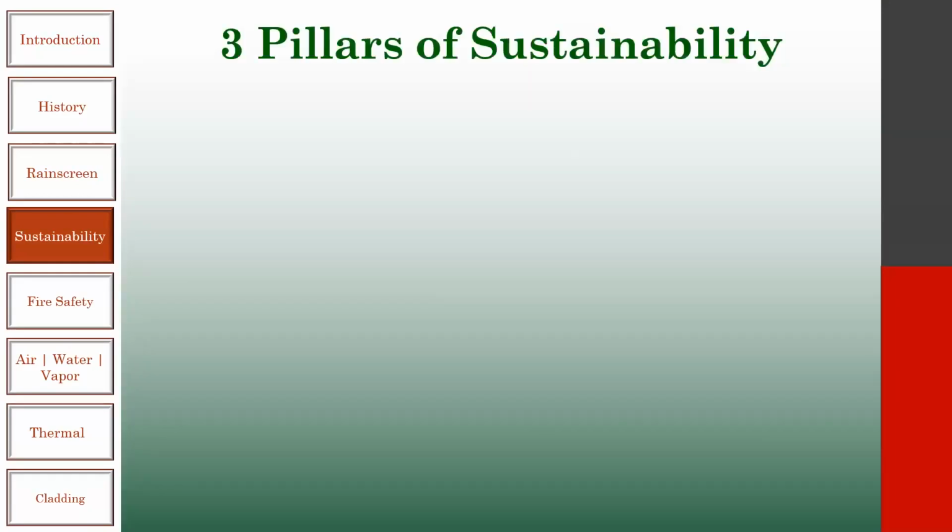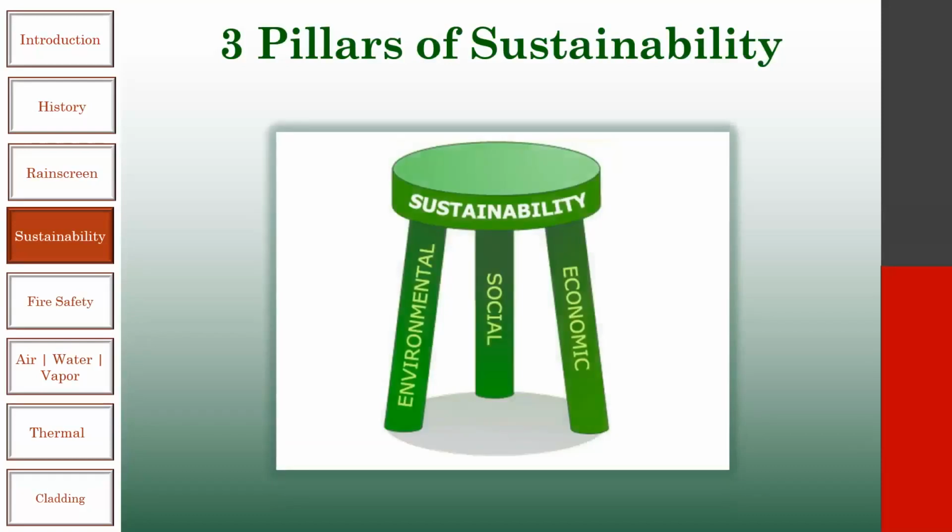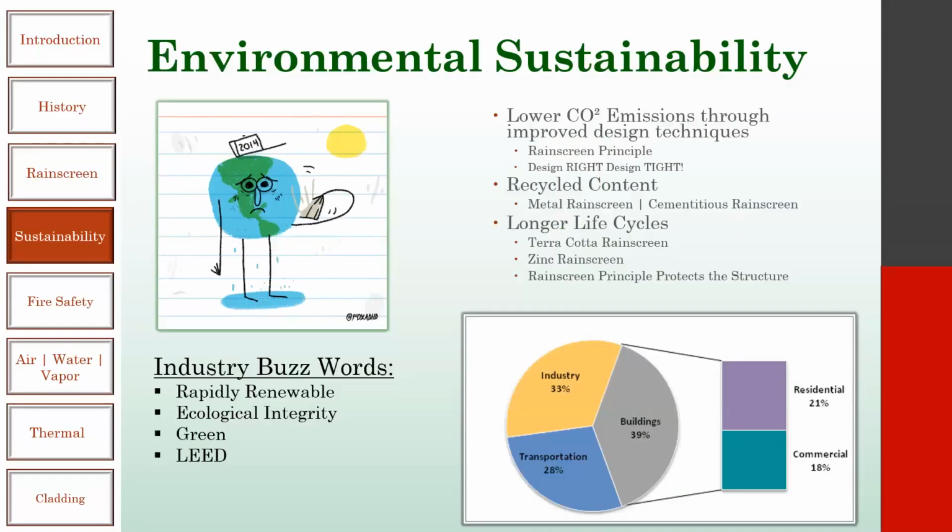There are three pillars of sustainability, and here's how they work together. There's environmental, social, and economic. If you take one leg of the stool out, the stool falls down. So you can't have sustainability if you don't support all three of them. Here's how they apply to the rain screen. So, environmental sustainability. Here are the words we talked about before: green, the environment, and rapidly renewable.